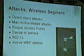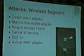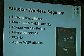So, man-in-the-middles. The easy one is somebody gets an extra access point, tweaks a few settings, and puts it online near your users. Question. How close? As far as the signal will reach, usually a few hundred feet is the maximum range, if you're using special equipment. That's where I was going with that antenna.